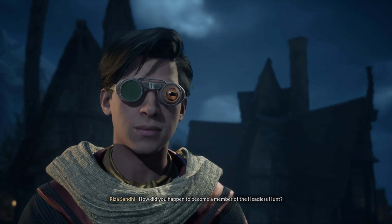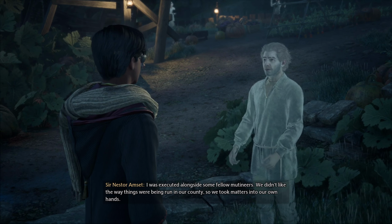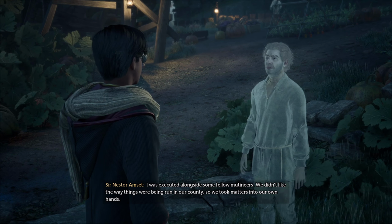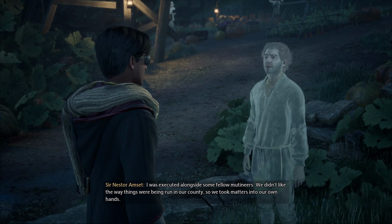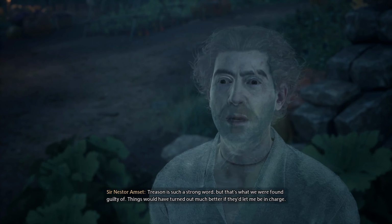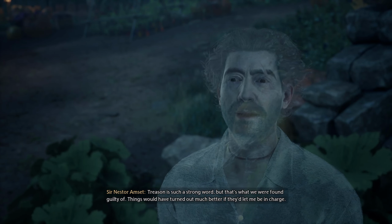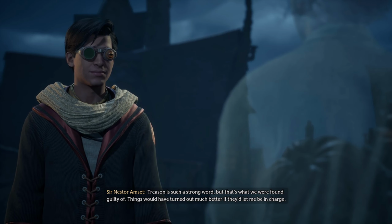How did you happen to become a member of the Headless Hunt? I was executed alongside some fellow mutineers. We didn't like the way things were being run in our county, so we took matters into our own hands. Treason is such a strong word, but that's what we were found guilty of. Things would have turned out much better if they'd let me be in charge.